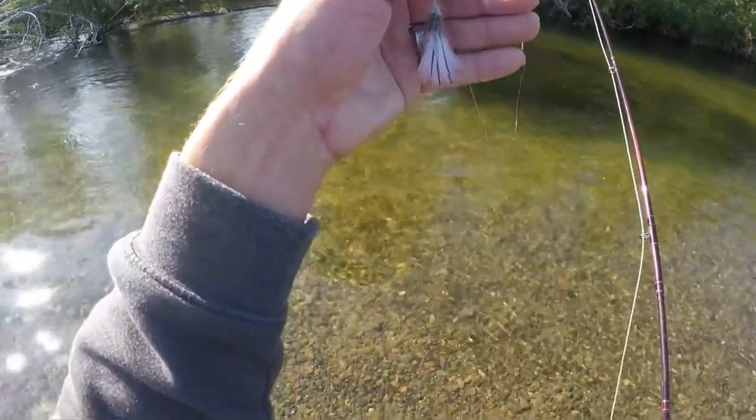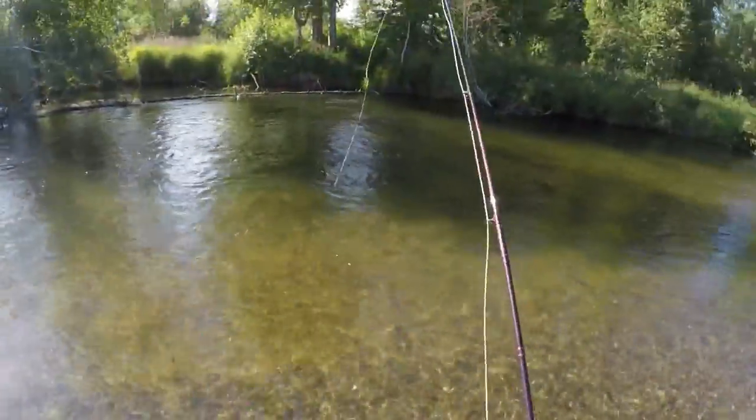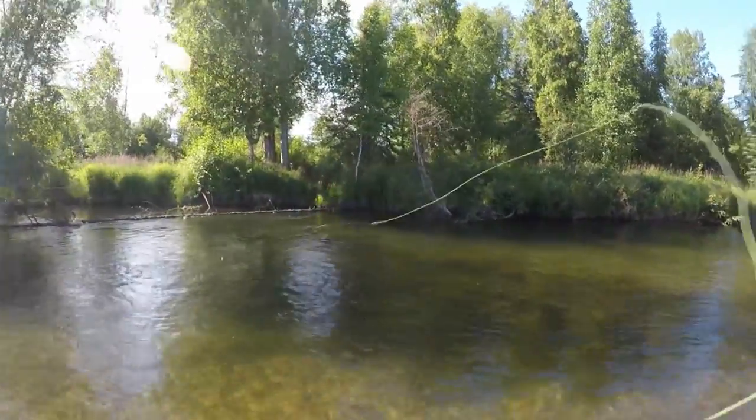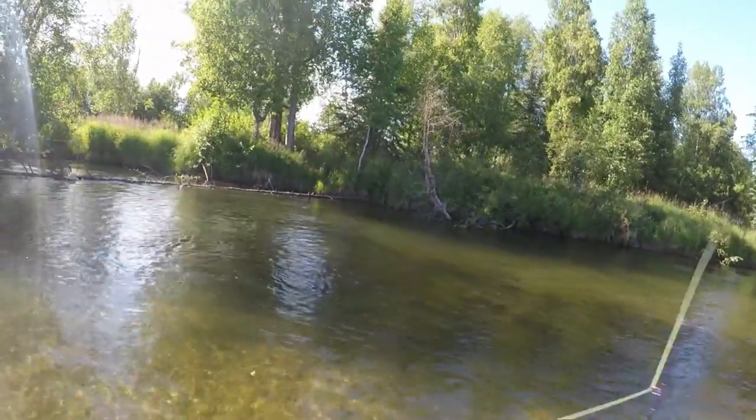Guys, I'm using a Muddler minnow. And the plan is to get one on top water here, hopefully. I see him rolling in there. I've seen him jump quite a bit.